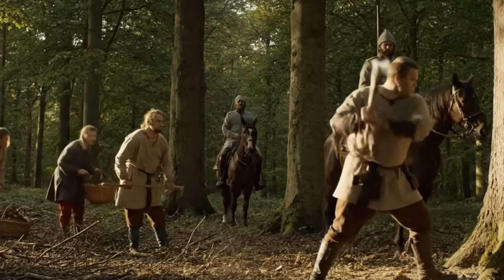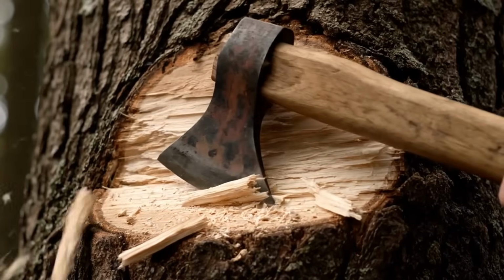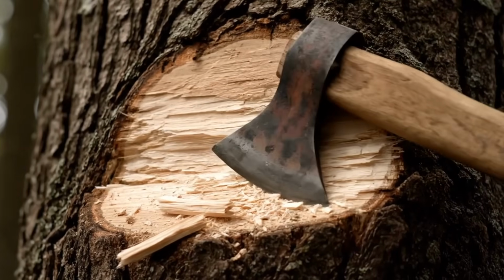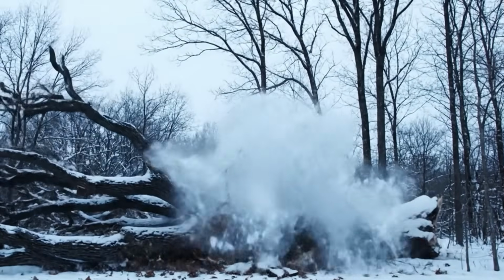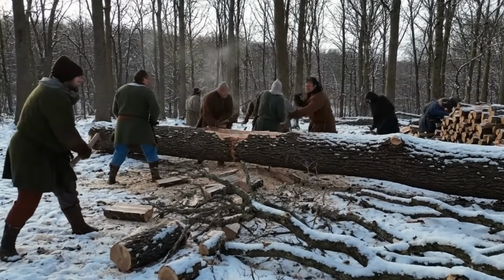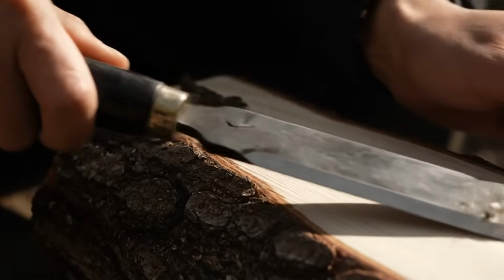Felling was carried out using two-handed axes and large saws. First, a deep undercut was made on one side, which determined the direction of fall. Then on the opposite side, they began to saw the trunk until the tree began to fall under its own weight. After felling, the trunk was cleared of branches and bark right on the spot. The bark was removed so that the wood would dry faster and pests would not settle under it.